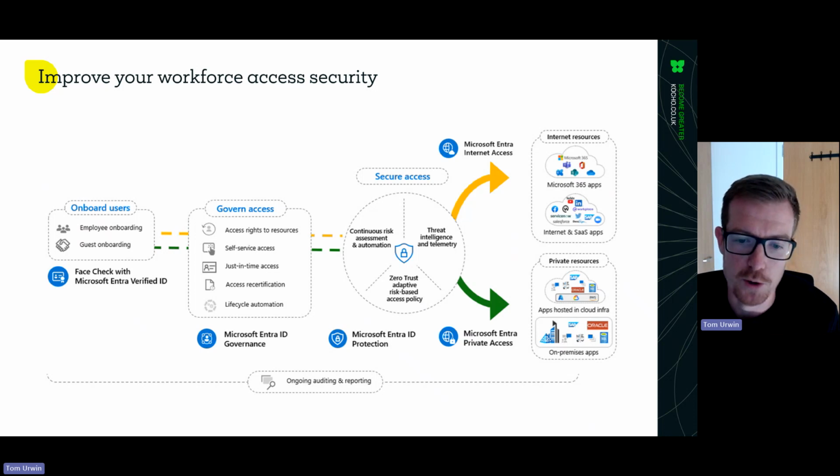And as ever, there is ongoing auditing and reporting throughout the entire cycle. So be it a human task or an automated task, that's logged and audited within Entra. And of course, that can be forwarded to Log Analytics or to a SIEM.